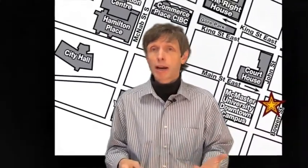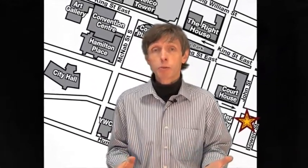In Hamilton, it is dead central. The corner of Main and John is right center of the downtown financial core, the commercial district. It's walking distance to about a half a dozen major hospitals, to Copps Coliseum, to the Farmers Market. It's a block away from the GO train station. It is about as dead central as you could ask for.